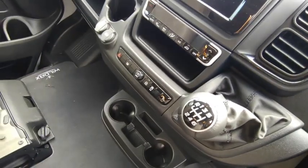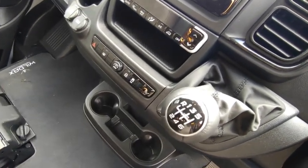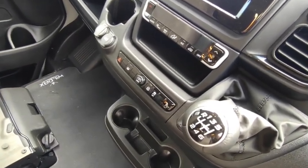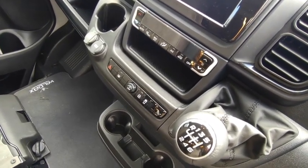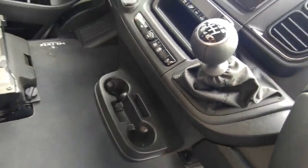We've got all new switchgear in the middle. We've got a new 6-speed manual gearbox. Auto is available, but you'll be waiting a long time and paying a lot more money to get it. You've got traction control, heated wing mirrors, climate control, that's new. Auto climate control, that's a new feature. Central cup holder with auxiliary and USB inputs.